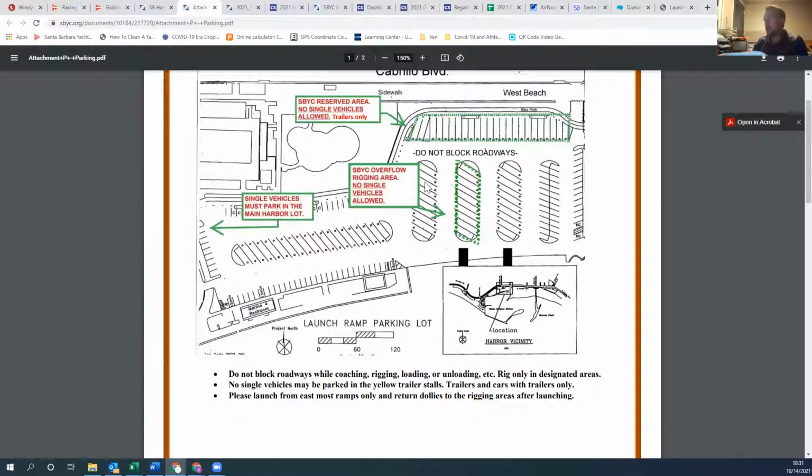Harbor Patrol drives back and forth and they'll kind of shout at you. We'll also have parking monitors reminding you of that. So boats that are creeping over may be asked to move back into these stalls as they're rigging. So keep aisleways clear. Coach briefings can happen on the beach.